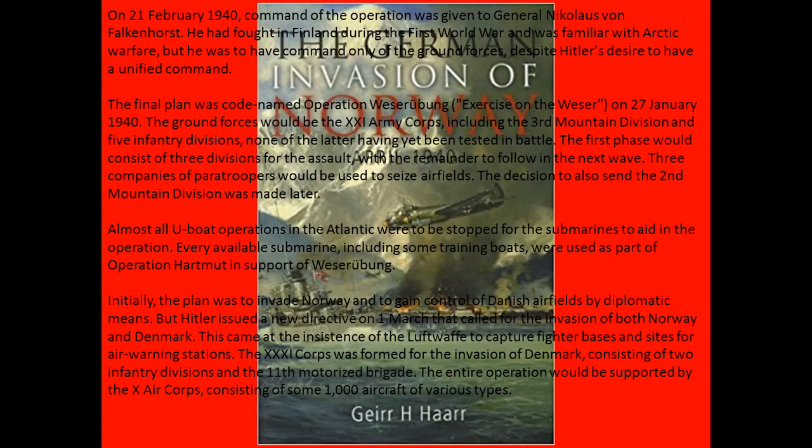On the 21st of February 1940, command of the operation was given to General Nikolaus von Falkenhorst. He had fought in Finland during the First World War and was familiar with Arctic warfare, but he was to have command only of the ground forces, despite Hitler's desire to have a unified command. The final plan was codenamed Operation Weserübung, exercise on the Weser.